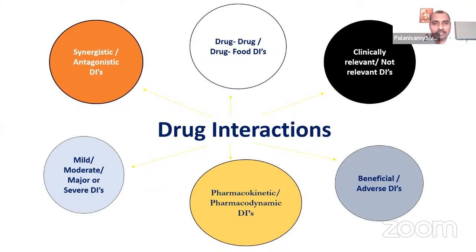But it's not clinically relevant. If you have repeated nausea and vomiting, uncontrollable nausea and vomiting, then it is clinically relevant. For example, the nausea and vomiting induced by anti-cancer drugs. So based on the reaction produced, we can classify interactions as clinically relevant or not relevant, based on the benefit, based on the reactions. Sometimes it may produce either beneficial or adverse reactions.